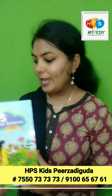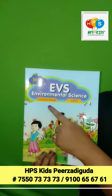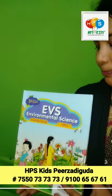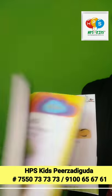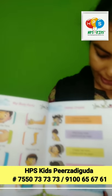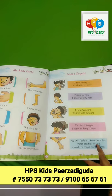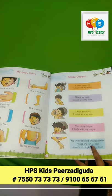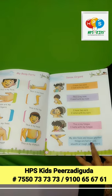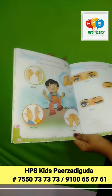Okay kids, done with math. Once you finish your math, we'll go with our EVS. Take out your EVS course book. Open the page number. What is the page number? We have done till here last time. We have done till the sense organs. I look with my eyes, I hear, I smell with my nose. Yes, we have done this. Okay, now open page number 8.